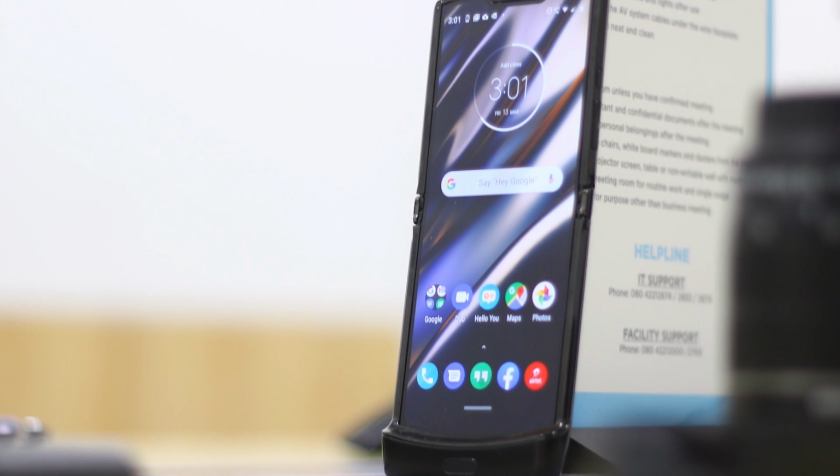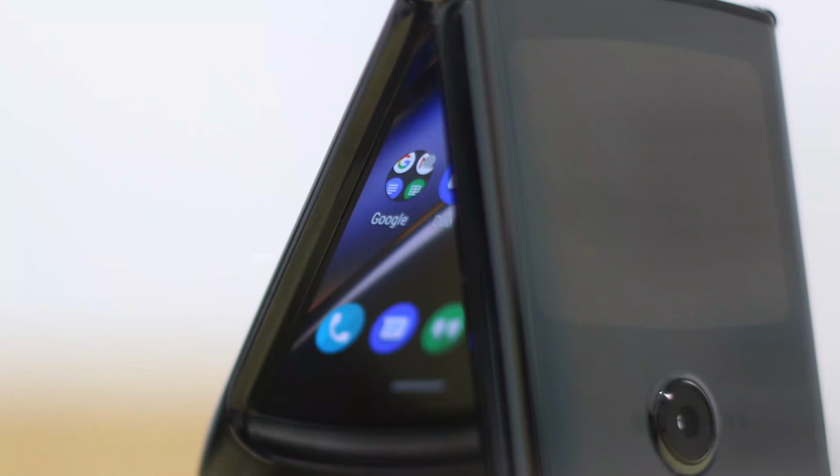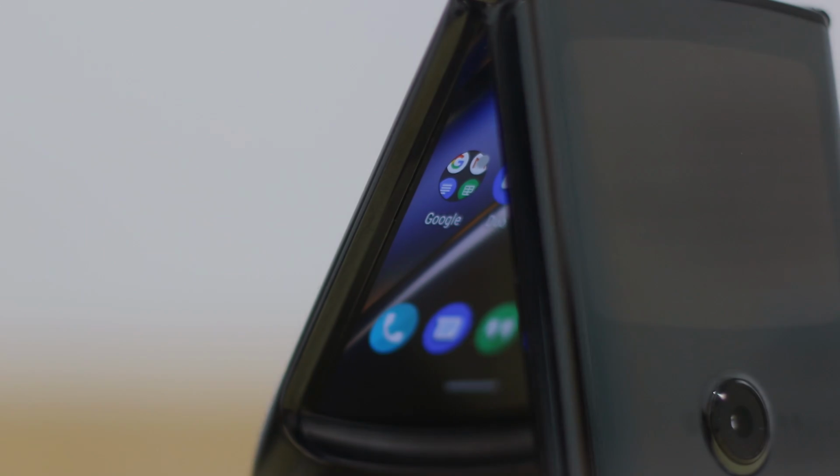Given the hefty price tag, this phone is not for everyone. Then whom is it for? Let's see.